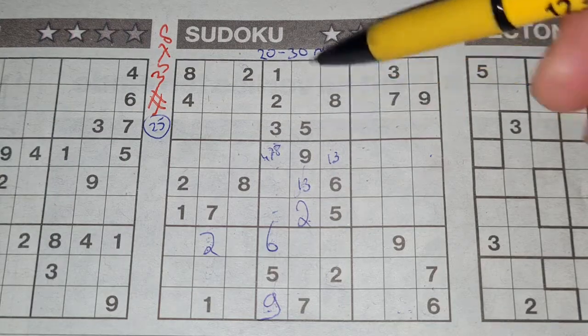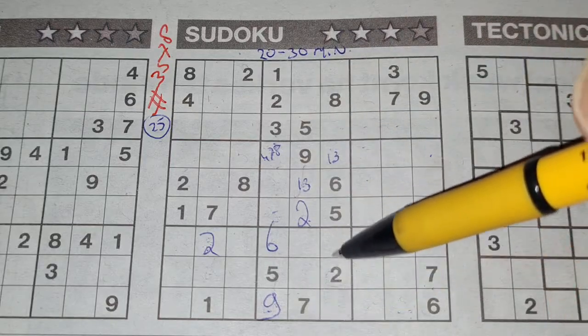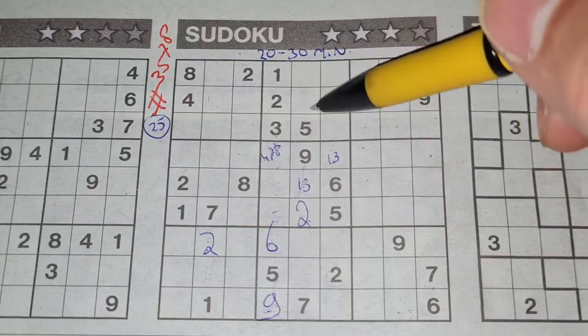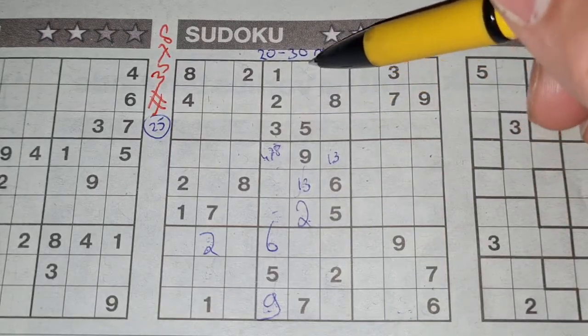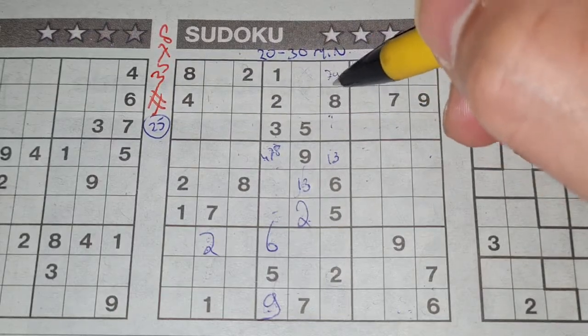Then 4 missing numbers in this big square. 2 of those missing numbers are the 7 and the 9. We have a 7 and a 9 in the middle column, so no 7 and 9 in these 2 boxes. The 7 and the 9 go in those 2 boxes as a pair.